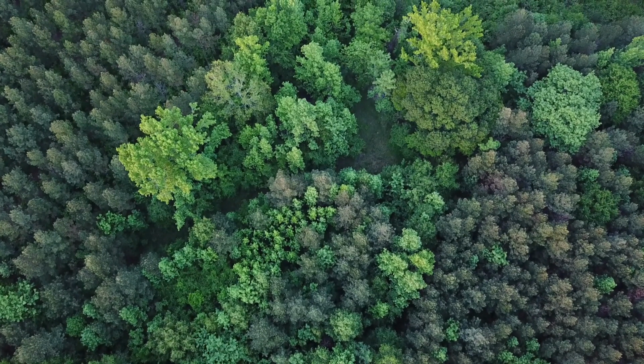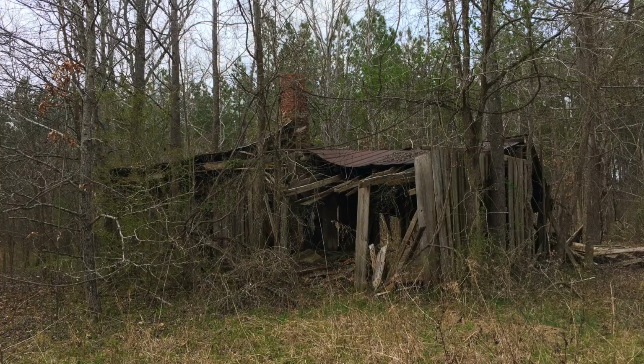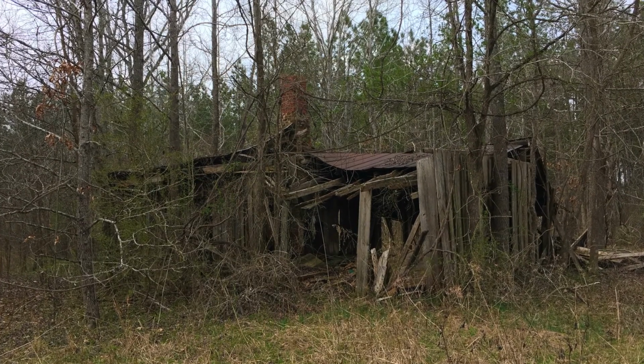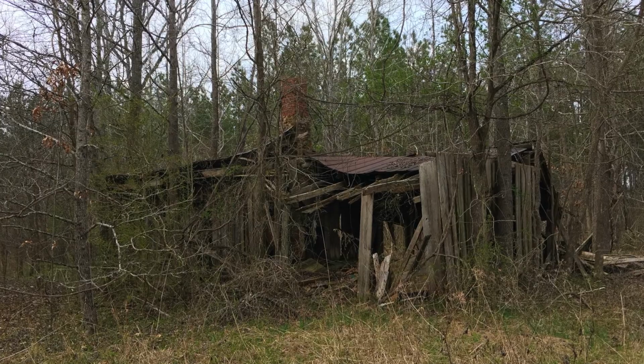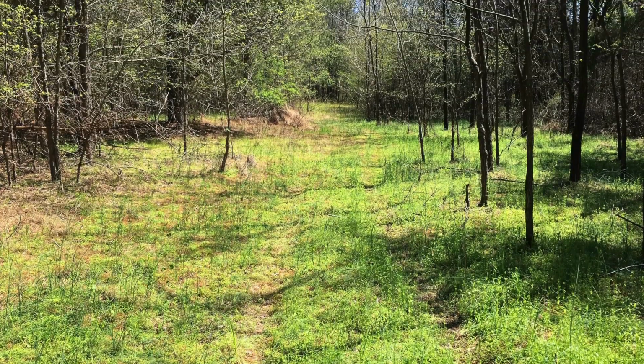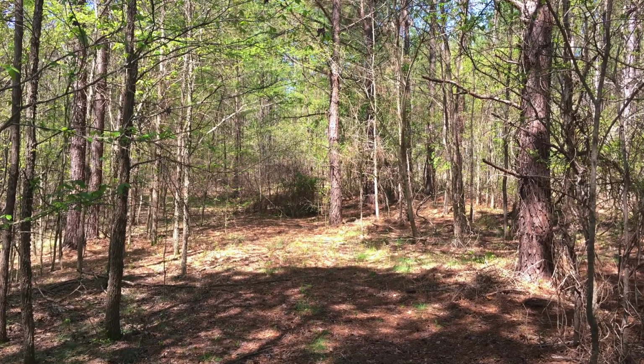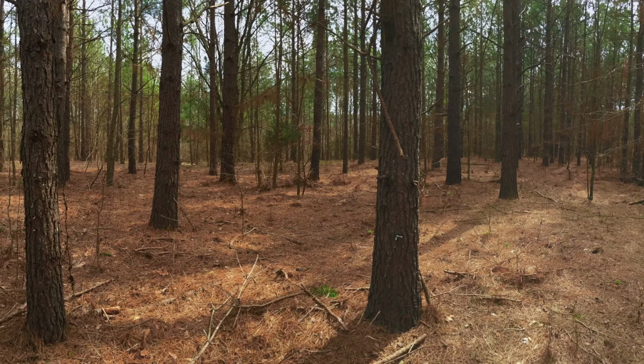Once you see this little circle right here, the empty spot, that's actually the old homestead above the pond. A great home building site. The old farmhouse is still there from many years ago. And there's a path that leads up to, it was the old driveway, and these are different shots of that led up to the actual house.